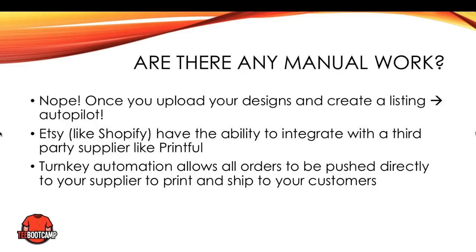And with Etsy, just like Shopify, you have the ability to integrate with a third-party supplier like Printful. You can integrate Printful the same way as you integrate with Shopify. With their turnkey automation, all of your orders will be pushed directly to your supplier to print and ship to your customers. Now let me show you on the Printful website how you can integrate with Etsy.